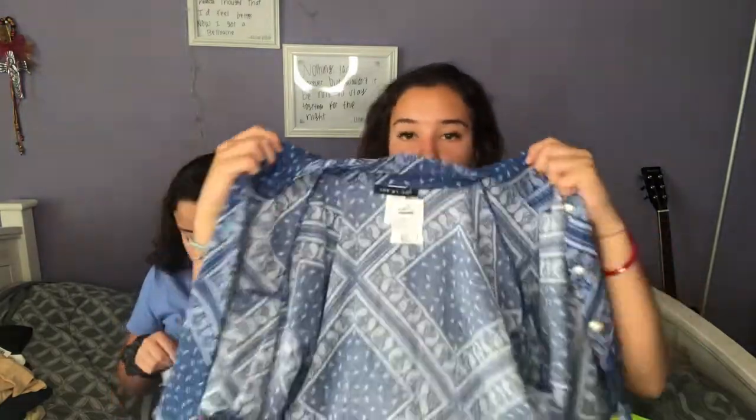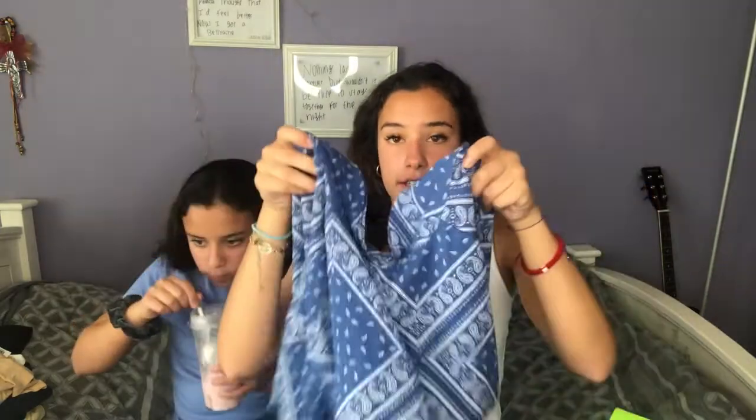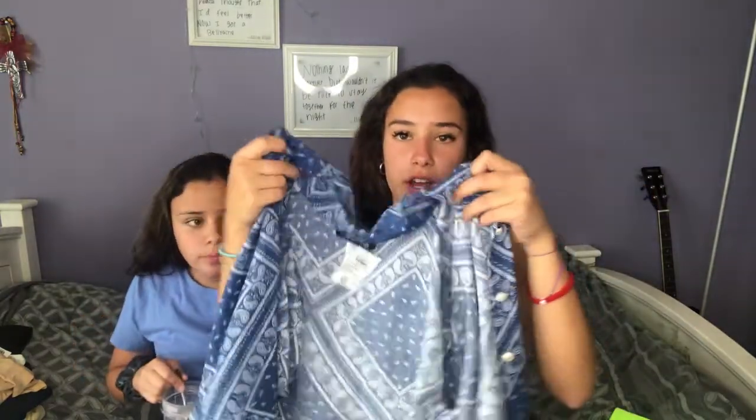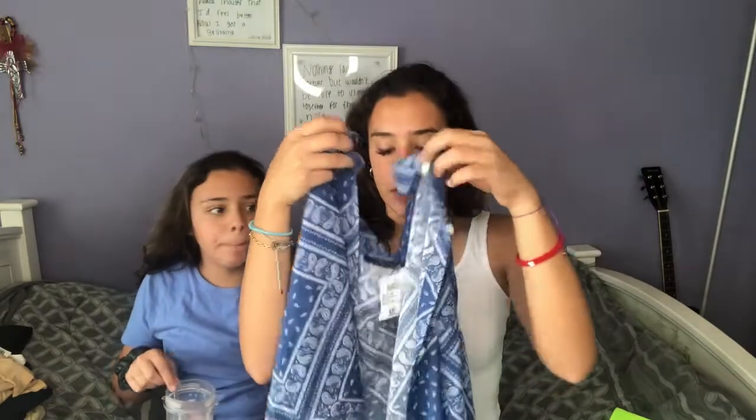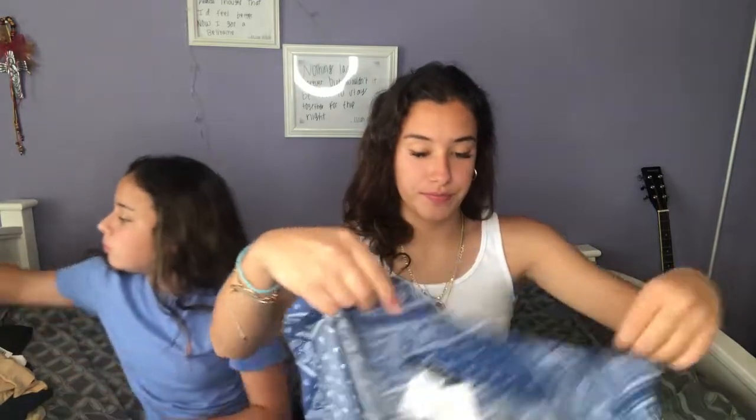Okay, I really like this one because it's different. I don't have anything like this and I haven't seen anything really like this. You guys will see in the try-on as well. It's just this top, you'll see it better in the try-on. But it goes like this, and it looks like a bandana. You just button it in the front. And then it also has a little tie. So I thought that was really cute too.